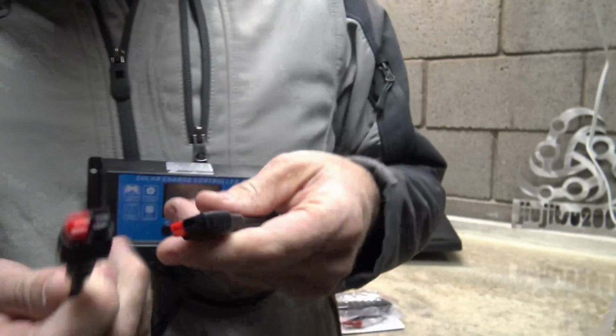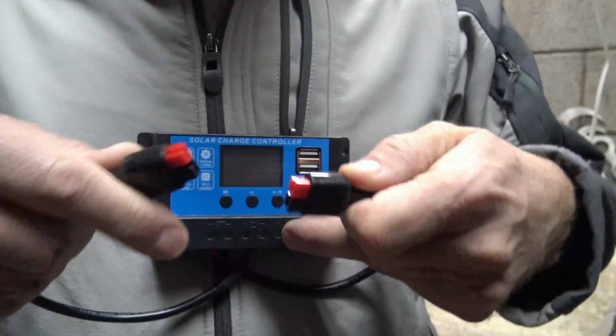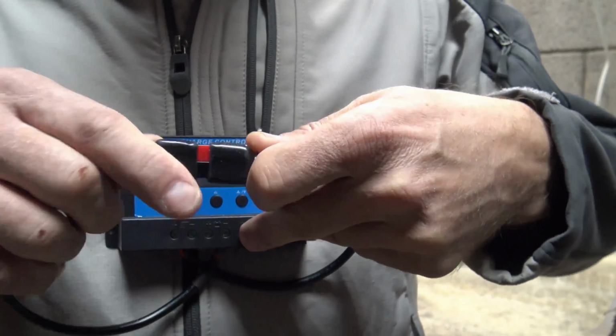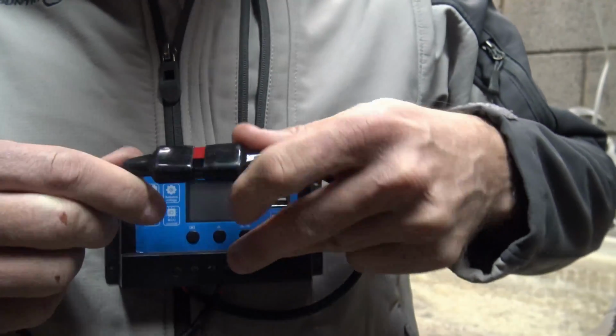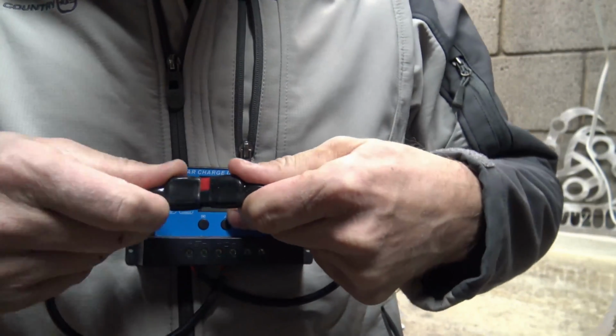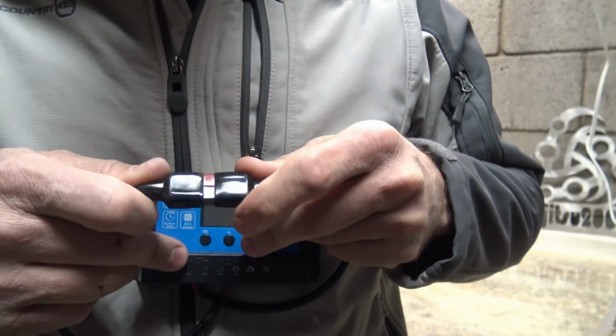Now, if you don't know how Anderson works, I'm just going to plug these together just for illustration. They plug together just like this. And it makes a very nice clean connection. Cool thing about the Anderson is you clearly know which one's positive and which one's negative.